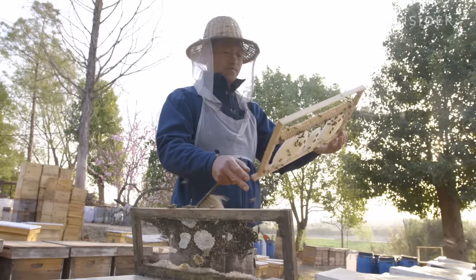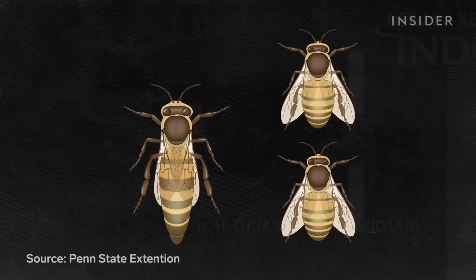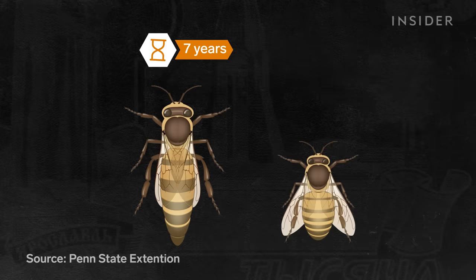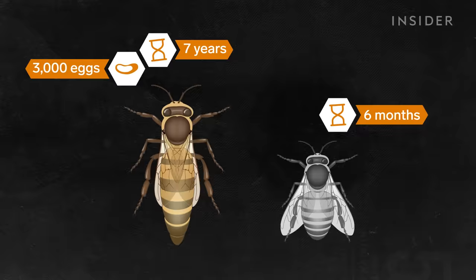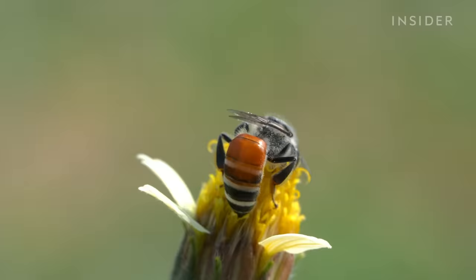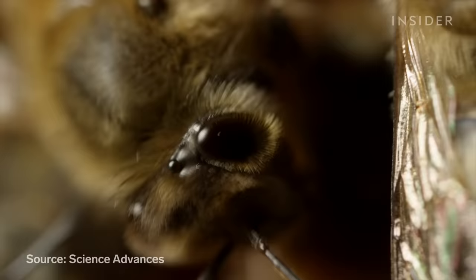These beliefs come from seeing what happens to the bees that consume royal jelly. Queen bees grow 1.5 times larger than other bees. They have a lifespan of 7 years, while a worker bee lives just 6 months. And they can lay up to 3,000 eggs in a single day, while workers are infertile. But that may not be linked to the lack of royal jelly at all. A study has shown that a worker's diet of honey and pollen contains natural chemicals that make them infertile.